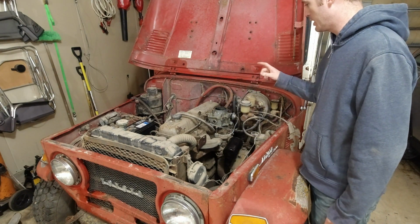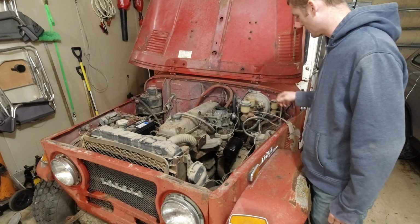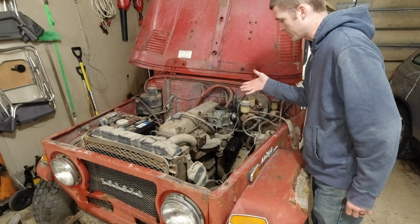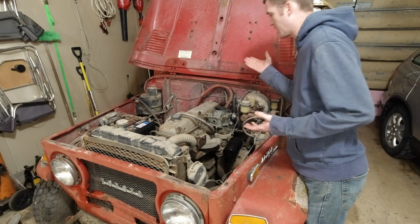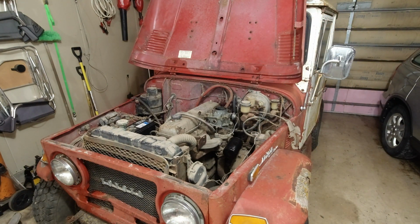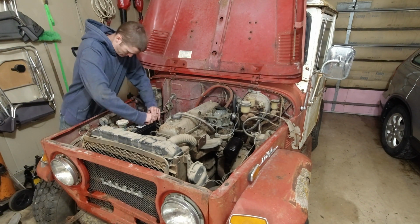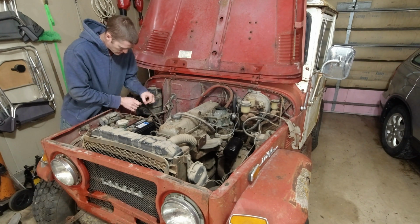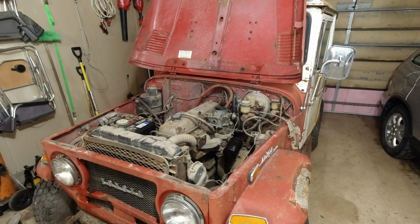I don't have a way to pull the throttle or anything from inside the car because this is actually the throttle, but it's stuck, so we're just gonna let it be how it is. It'd be nice if we could choke it a little, but we can't even do that, so that's how it's gonna be. We'll see if it fires off. Hopefully it will. We have to energize that with that. Hopefully something will happen.